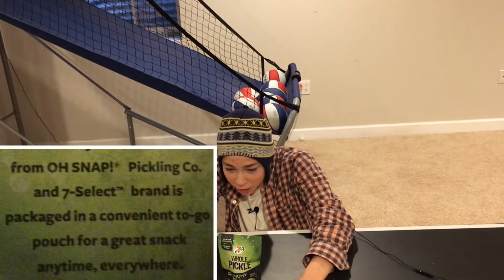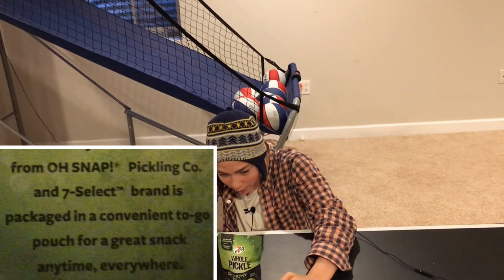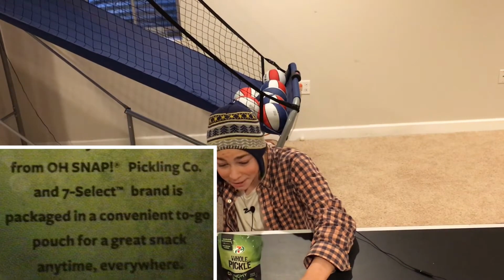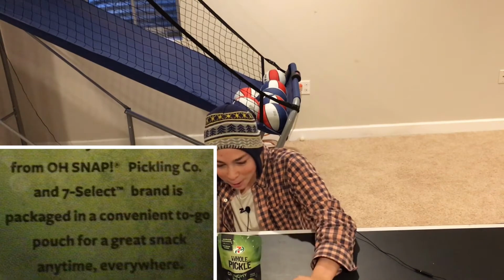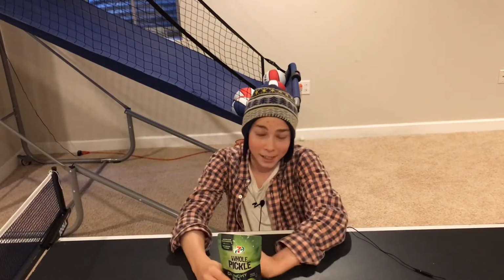Anyway, the crunchy whole dill pickle from Oh Snap! Pickling Co. and 7 Select brand is packaged in a convenient to-go pouch for a great snack anytime, anywhere. So this is apparently a snack. Like, people expect people to buy this.